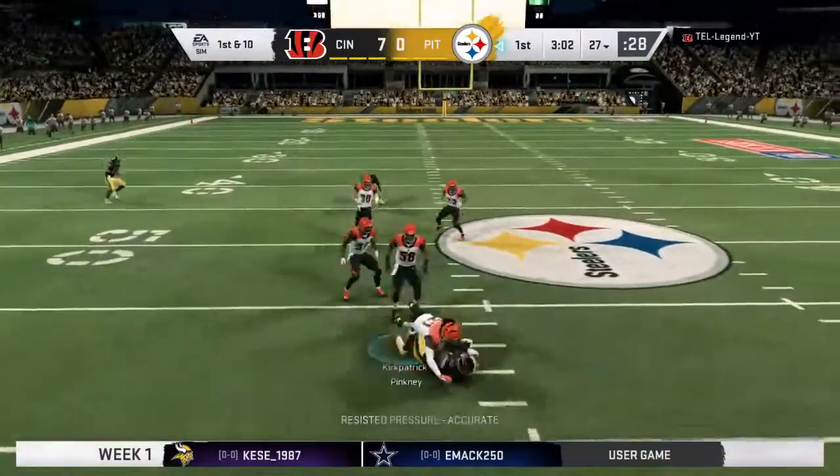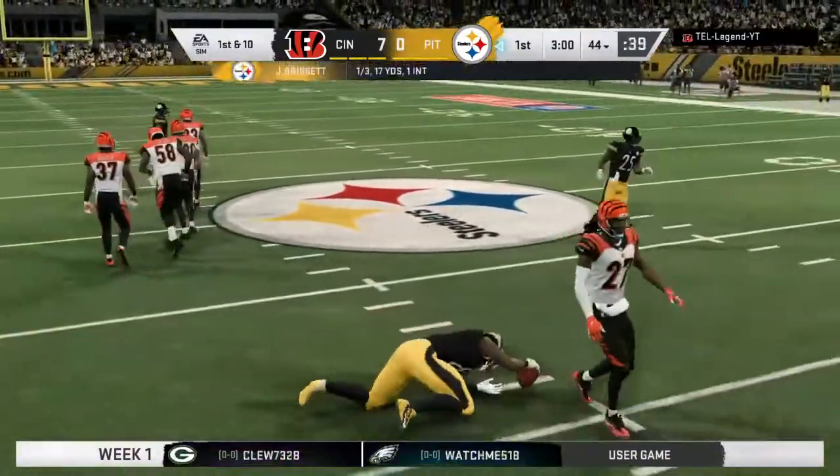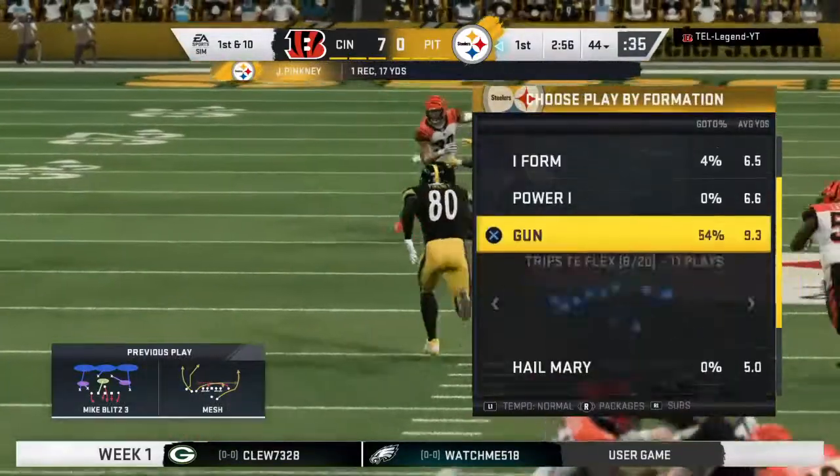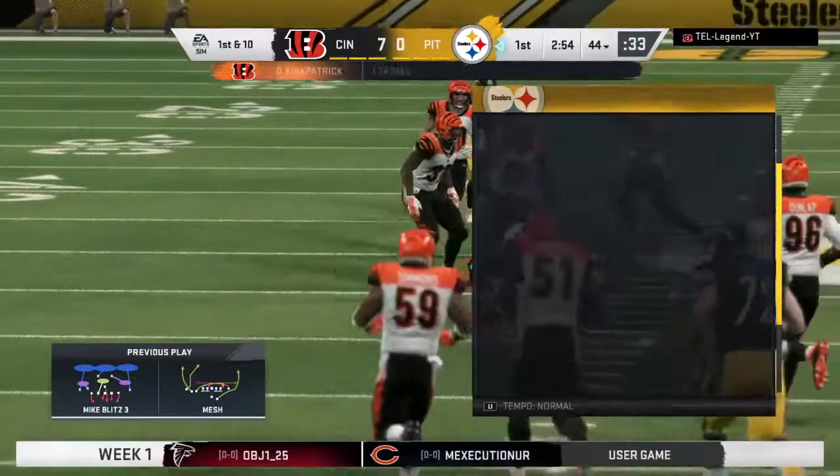Now a throw over the middle, and he's got it to start the drive. And they'll get it up just short of the 45 at the 44. It'll be a gain of 17 and a Pittsburgh first.